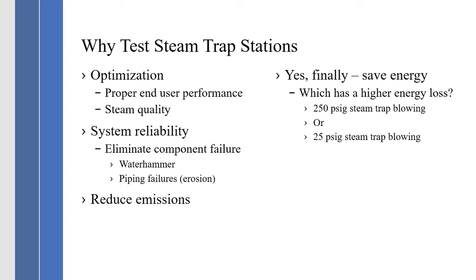The next is system reliability. Eliminate component failure. Failed steam traps in the open position or even the closed position can cause severe water hammer, and it does all the time, which can cause major failures of steam or condensate lines in our system. The other thing is piping failures. Condensate that's not removed from our steam distribution system because of steam trap station issues will become entrained in the vapor and can erode elbows and cause erosion.